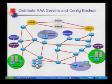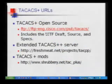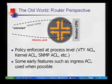Doing things like distributing your AAA servers in different parts of the network. So TACACS Plus and other things are out there, right?